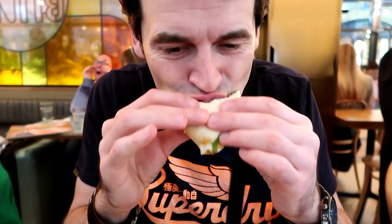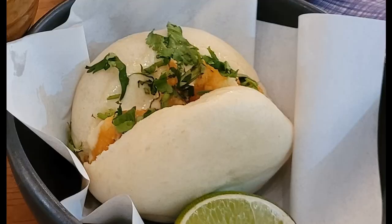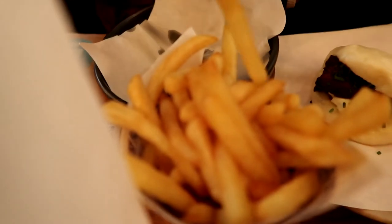So this is the one I can try. I didn't mean to take all that corn, sorry. It's alright. That's good, yeah, it's quite sharp, the sauce. So that's good, it's got a nice kick to it. And that's a big thumbs up. Okay, so I'm just finishing off now. I'm going to try some of these fries.